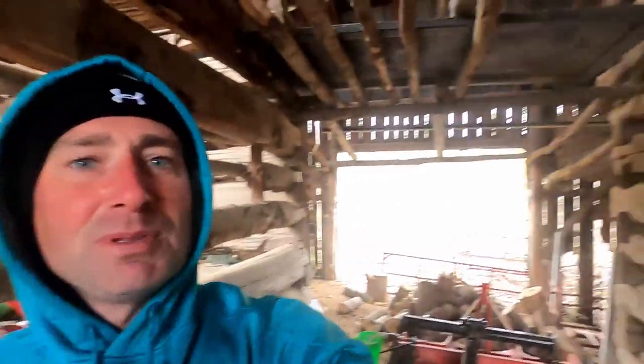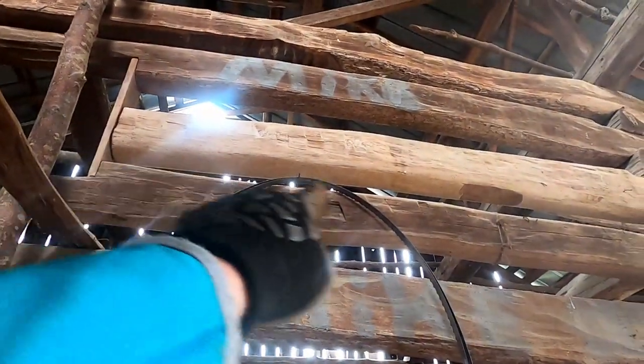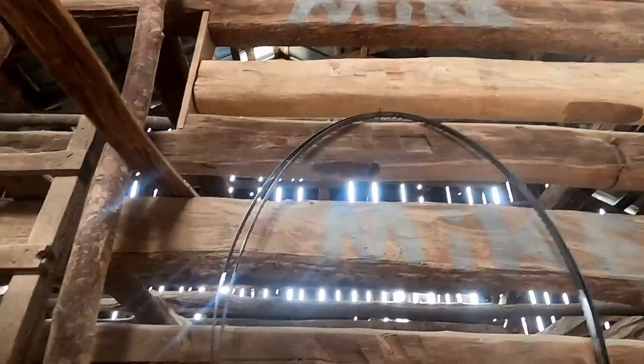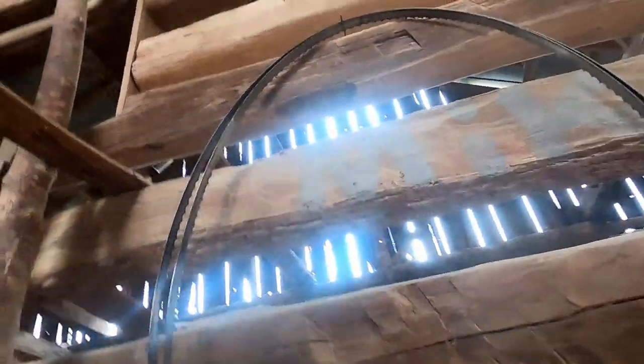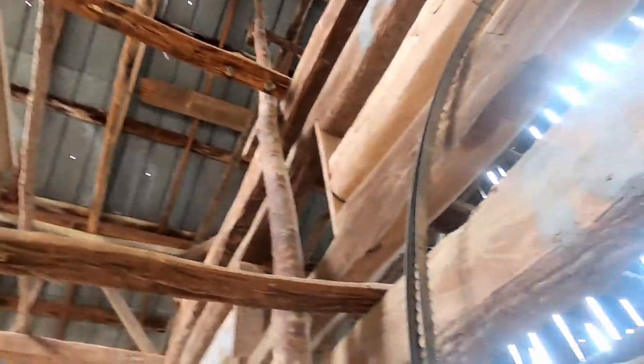Look how cool this place is. Look, there's an old ladder here that goes up. I just put a nail up in the beam to hang my used blades ready to be sharpened. But I mean, look at this place. Look how cool it is. So this was an old tobacco barn.